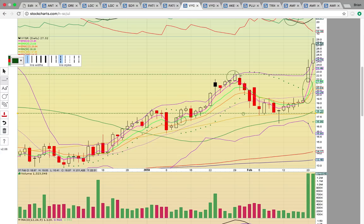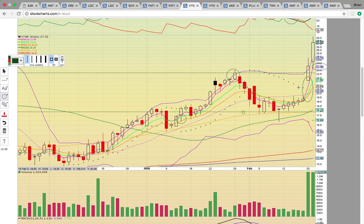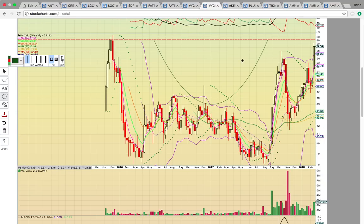You want to see this 22.50, this 23 level turn into support on a pullback, and you want to see the EMA 4 at 23.50 remain support. That would signal the chart's still super strong. When you get this many green candles in a row, you have to be on the lookout for a red one. Pushing through the upper Bollinger Band is a reason to take caution.